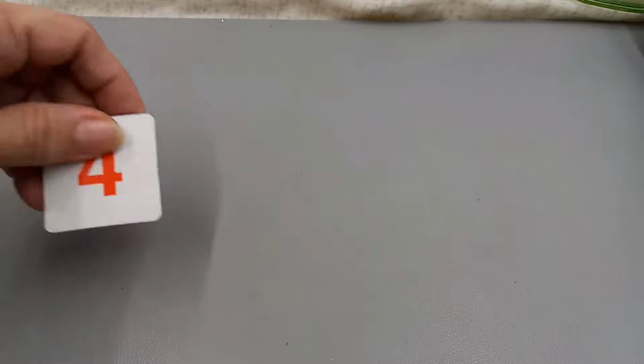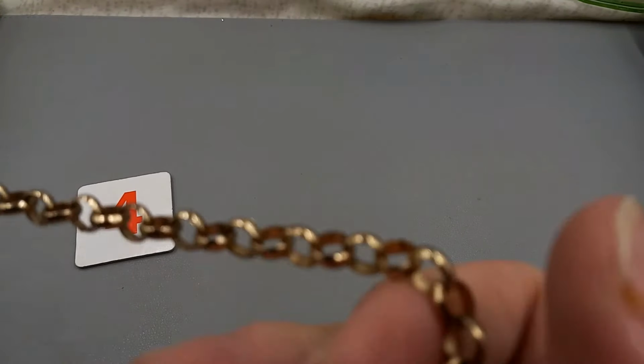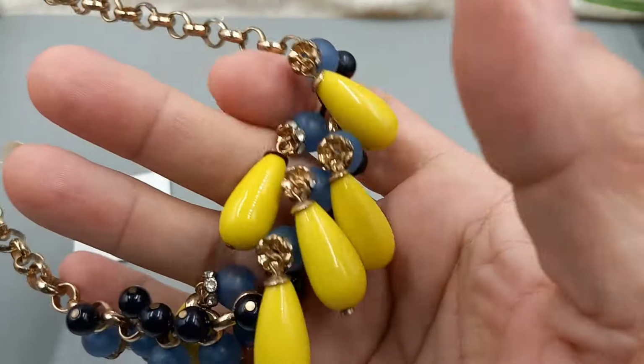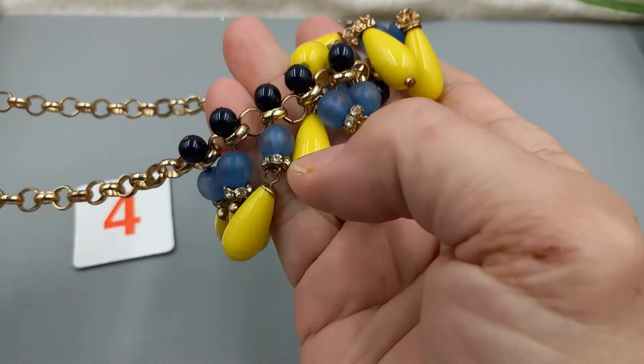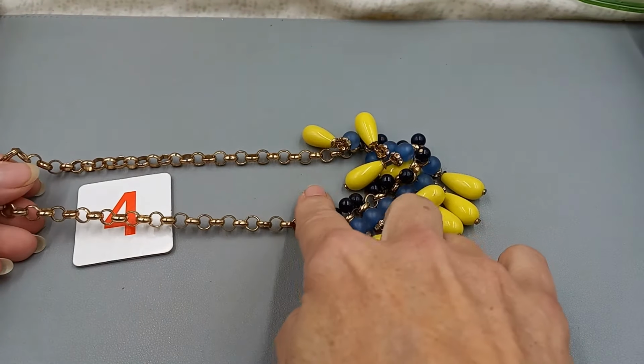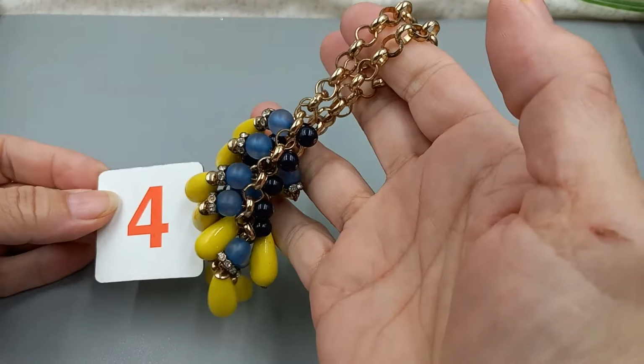There's something about that. Number 4 is, I think this is J. Crew. This is a J. Crew necklace. It is black with blue rhinestones and then yellow dangles. Love that chain. This is number 4. We're going to do that for $5.